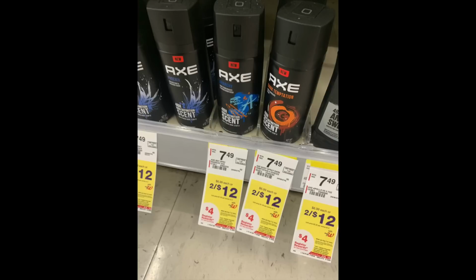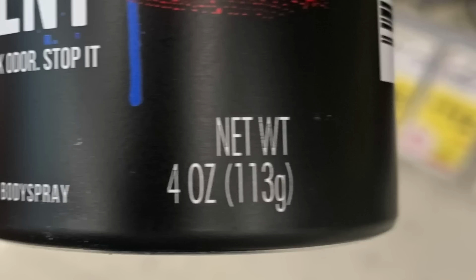Okay, let's talk about the Axe Men's Dry Spray. Okay, so the Ibotta rebate for $2 back is for 5 ounces or larger. And guess what, guys? This is only a 4-ounce bottle, and the new Axe 5-ounce, the massive one, they don't have them at my store, so I couldn't do it. But we're just going to look at this deal in a different way.